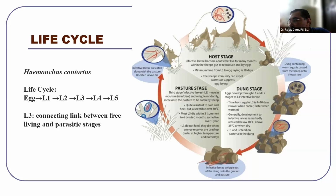These eggs are quite resistant. They can survive extreme conditions for a few days, but not for very long. They require moisture, a temperature of around 27 plus or minus 3 to 4 degrees, plus the presence of oxygen to develop a larva within them. As soon as these eggs are passed out in the feces, the embryonic mass present in the egg will start dividing, and a first stage larva will be produced within the egg. This will then convert into a second stage larva within the egg itself, and finally a third stage larva will be produced within the egg. Once this third stage larva is produced, the egg will hatch and the third stage larva will be released.